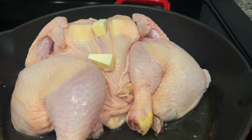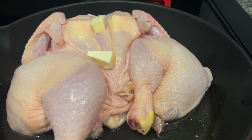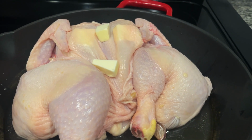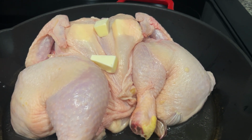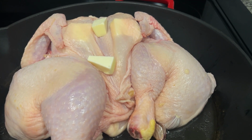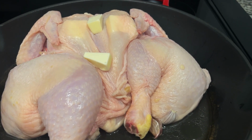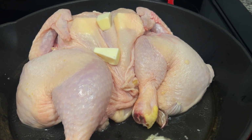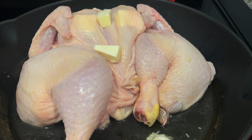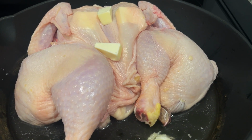About the halfway mark, I'll take it out and I'll add some seasonings, like maybe some chili powder, turmeric, paprika, garlic powder, things like that on there, so that it gives it some seasoning and I'll also have some color. But to start off, I'm just putting a little butter on it and salt and pepper, and then I'm going to put it in there.